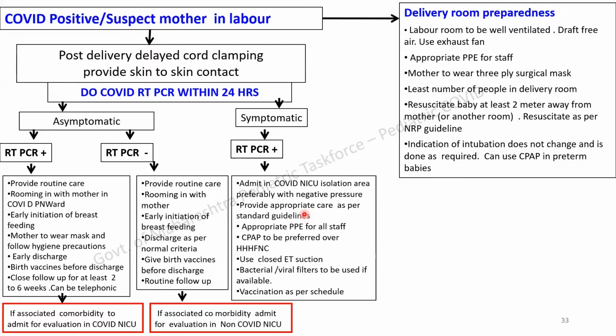All appropriate care should be provided as per the standard guidelines. The staff, doctors and nurses, have to wear appropriate PPE when they are nursing the baby or looking after the baby. CPAP is preferred over heated, humidified, high-flow nasal cannula oxygenation. Preferable to use closed ET suctioning method. Bacterial and viral filters can be used if they are available. And after the baby is stable and ready for discharge, all the vaccinations should be completed before the discharge of the baby.